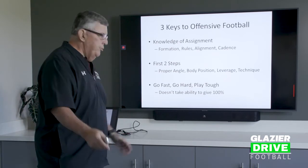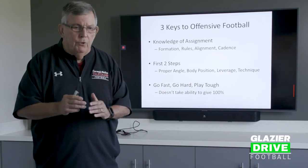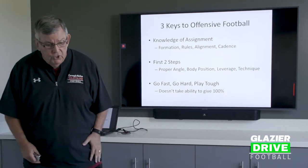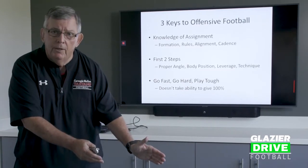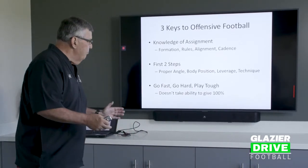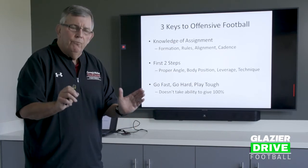Your first two steps put you at the proper angle to carry out your assignments, put your body in the proper position, and give you leverage and technique. You need this on your first two steps. If I'm the halfback and I step with my inside foot, which I'm supposed to do, I'm going to be on the correct path to make my block. If I step with this foot, I can't do it. I've not done my proper step. I'm going to miss my block. So your first two steps get you in a body position and give you a chance for leverage. And that's what this offense is about. It's about creating leverage, creating movement, creating angles for your people to block.